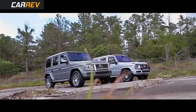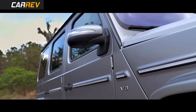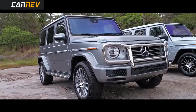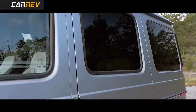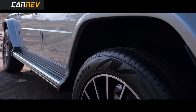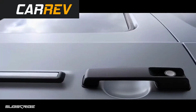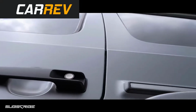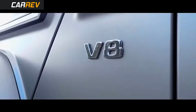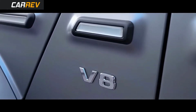Take a step back, and you'll see that the new G-Class has grown in stature. It's over 2 inches longer, almost 5 inches wider, and more than an inch taller than previous models. While maintaining its characteristic exterior design, the new G-Class looks like it was cast as a single sculpted piece with a tighter, smoother appearance. The result is narrower, more precise gaps in the body that help reduce cabin noise.